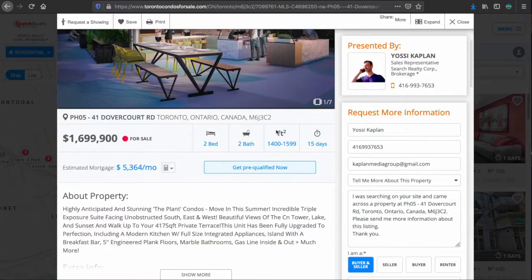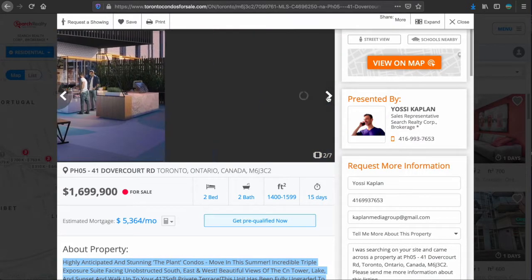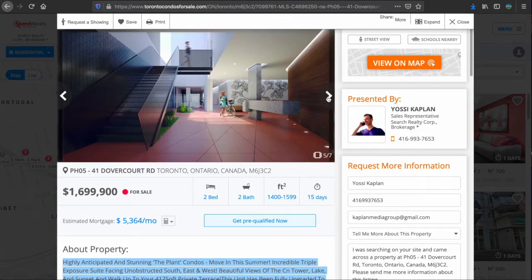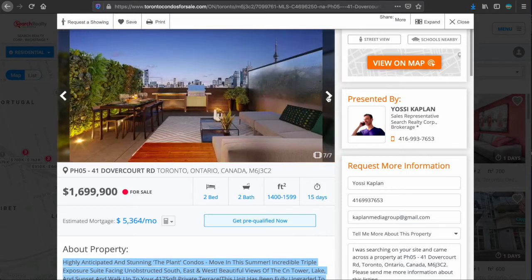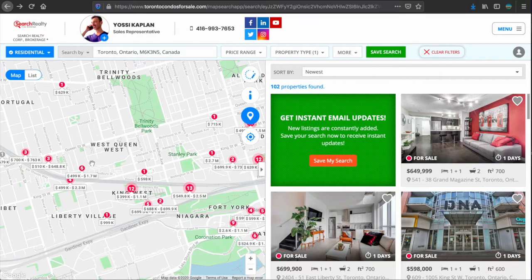So this is with a 417 private terrace. That's the reason for the high asking price. Obviously, these are just renders, but it'll give you an idea. If you want more information about this building, let me know. Just contact me. There are many ways you can contact me, and I'll give you more information.